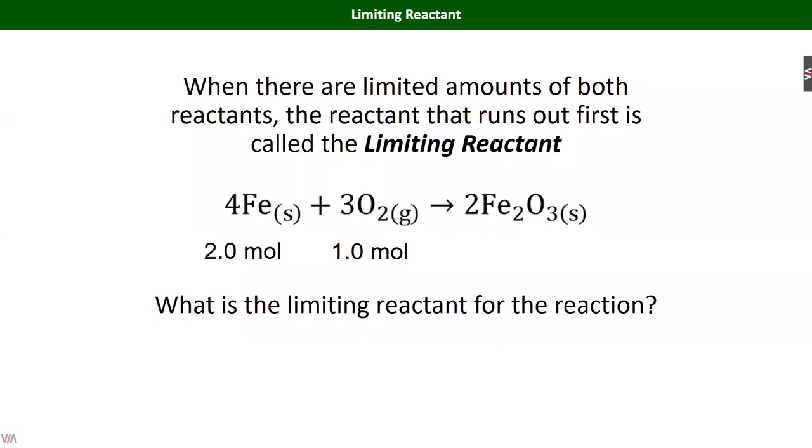If we have less oxygen than the iron needs, then we're going to have leftover iron. If we have 45 buns and 30 patties, we're going to have leftover buns, right? Using up all 45 buns would require all 45 patties, which we don't have. So the fact that using up all of our iron means using more oxygen than we have means the oxygen runs out first. This is the trickiest part here: you have to think about the logic of what each of these things is saying and wrap your head around the logistics of it.